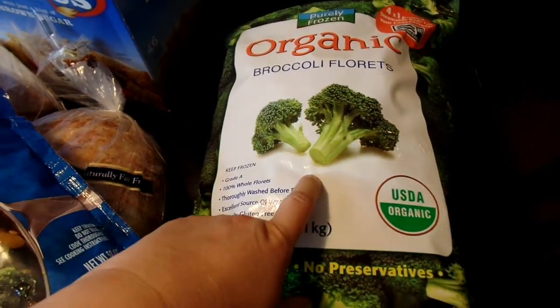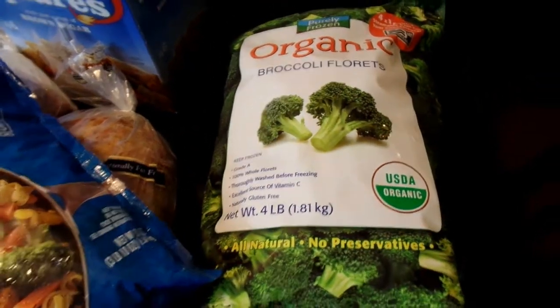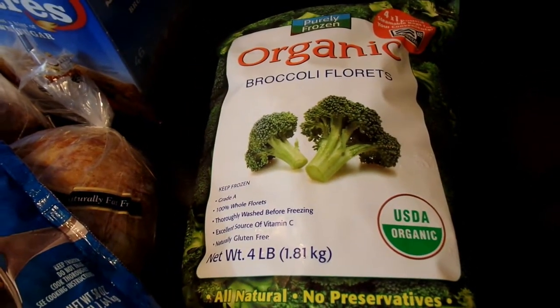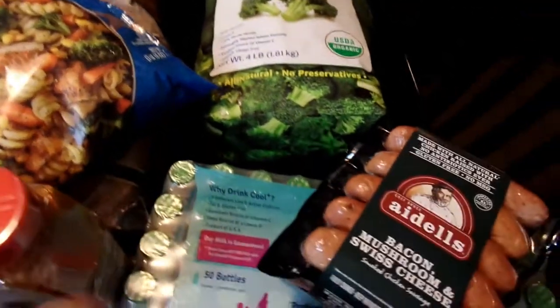We love these. And we find that the broccoli is really high quality. It's really delicious, and you can make it in a pinch in the microwave, and that way you don't forget to eat your veggies. So we love to have these on hand, and we definitely needed some more of those.